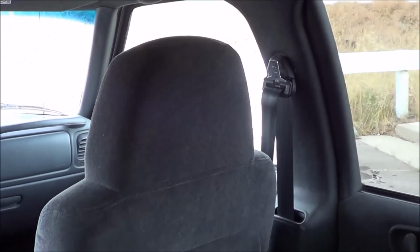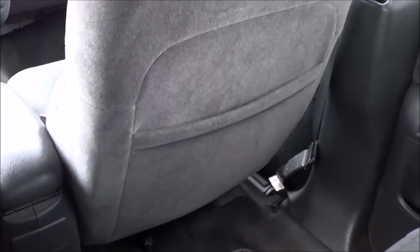Now sitting back here, I'm actually quite impressed, especially with the legroom. And then also the headroom isn't too shabby back here too. And I have the driving position to where mine would be at. I'm about 6 foot. We also do have dual map pockets back here, which is pretty nice. And then you also do have your cup holders right there on each side as well.